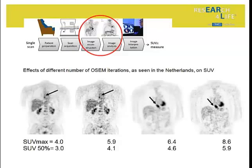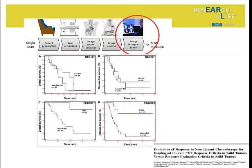Image reconstruction: you can see how it can really change depending on how many iterations we use for PET reconstruction. This can bring a really big change. And also imaging interpretation. Sometimes a physician can interpret the SUV in a really different way.